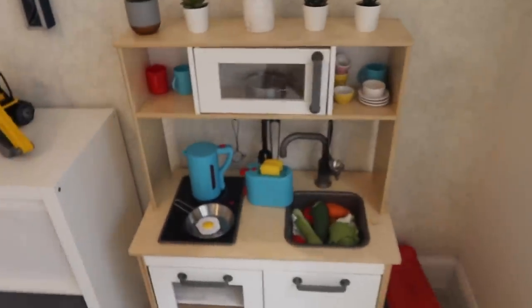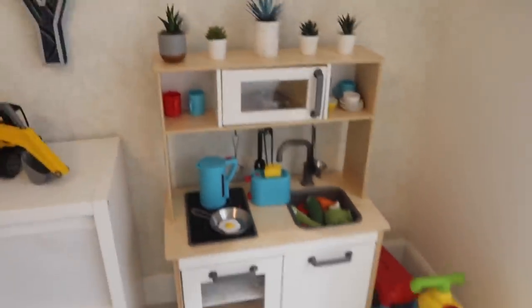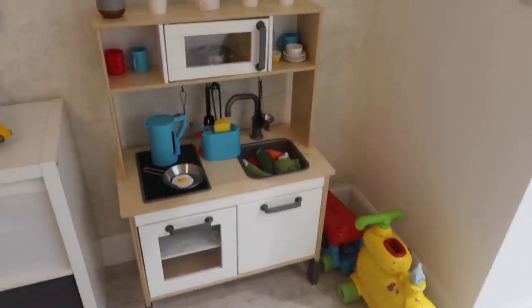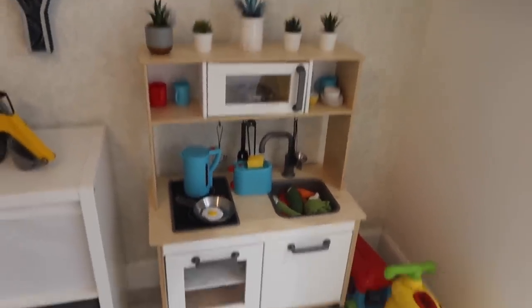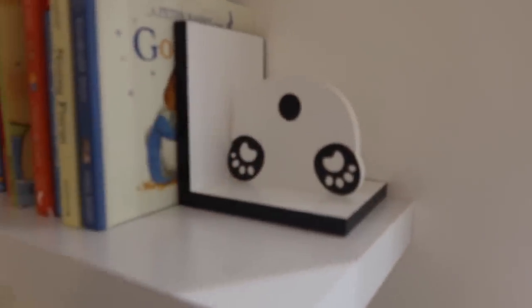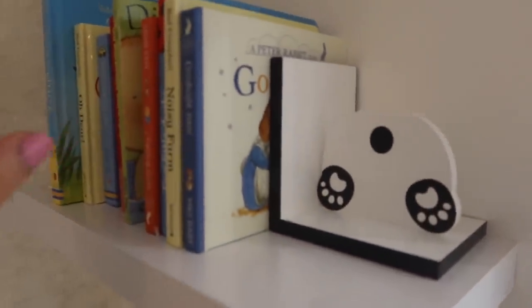This kitchen we got at the beginning of lockdown from IKEA. It's okay. I wouldn't say they played with it that much, to be perfectly honest, but maybe they will the older they get. I don't know. And then we put a shelf in here with some of their books. These I got from eBay. I've also got some spare ones of these, actually. So if they want a bit of quiet time, then we can do some reading in here as well as playing. So they love it.